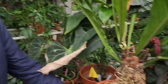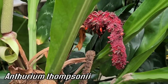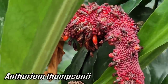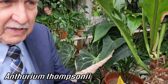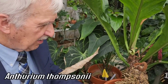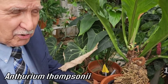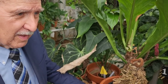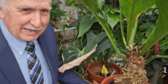Okay, so what's going on with this? You got Anthurium right here. Yeah, this is Anthurium thomsonii. It was named after a colleague of mine who was working with a Cuban lady, a Cuban botanist who worked on aroids. And because Sue helped her, this lady named a species after her. And I went to Cuba a couple of years ago, and I found a little tiny plant like this, about this big. And I brought it back, forgot about it completely.